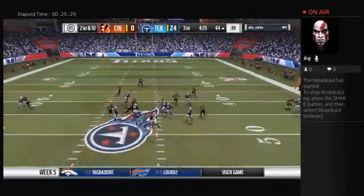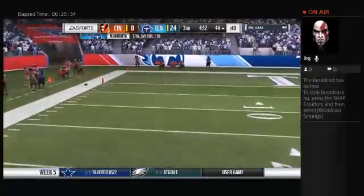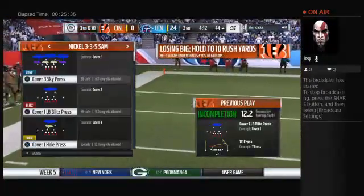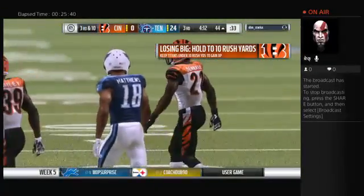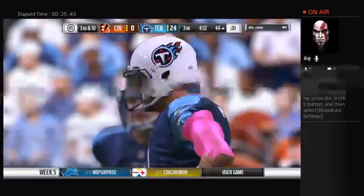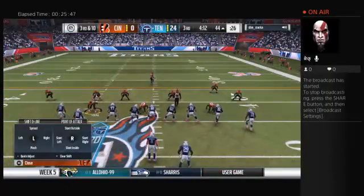A 2nd down throw here for Mariota. Unable to connect on the long pass. It falls down incomplete. And the offense looks to pick up the first here on third after that incompletion.